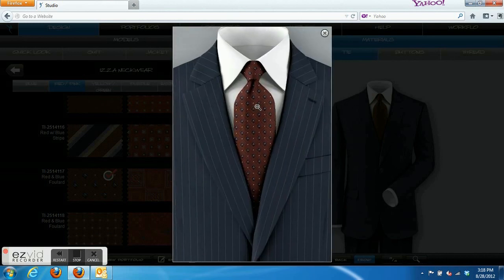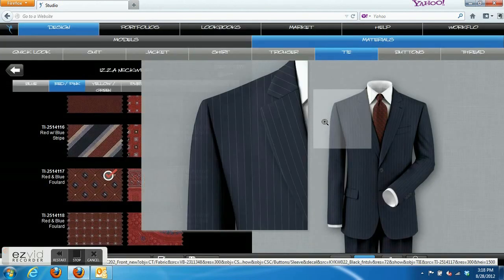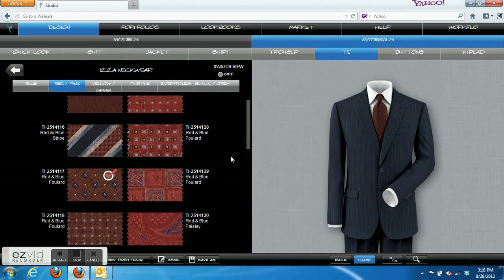And that should give you a good idea of the different patterns of ties that you should wear with your navy solid and navy pinstripe suits. Keep it simple on the shirts when you're interviewing and when you're at conservative business meetings. And we'll talk about how to mix and match patterns with suits and ties and shirts in a future episode.